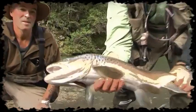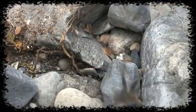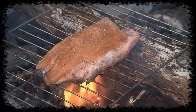Can't do better than that, look at that. We're out to catch trout, big trout. We also encounter creepy crawlies, dead things, and show Master Chef how it's done. 3 days of backpacking and trout fishing paradise.